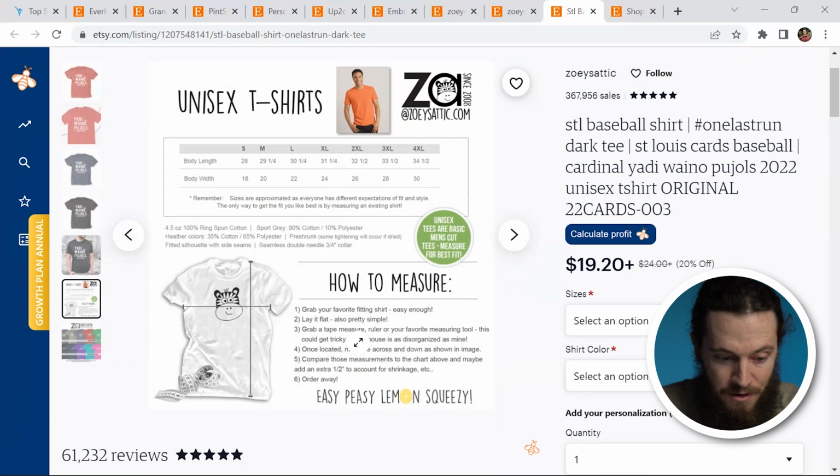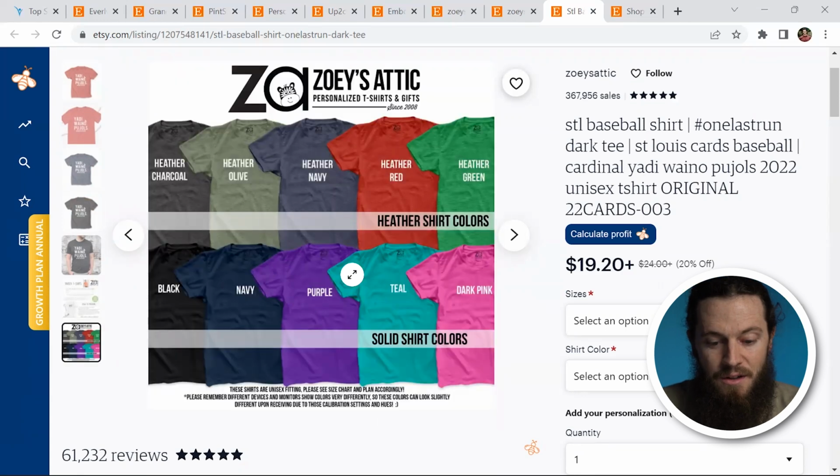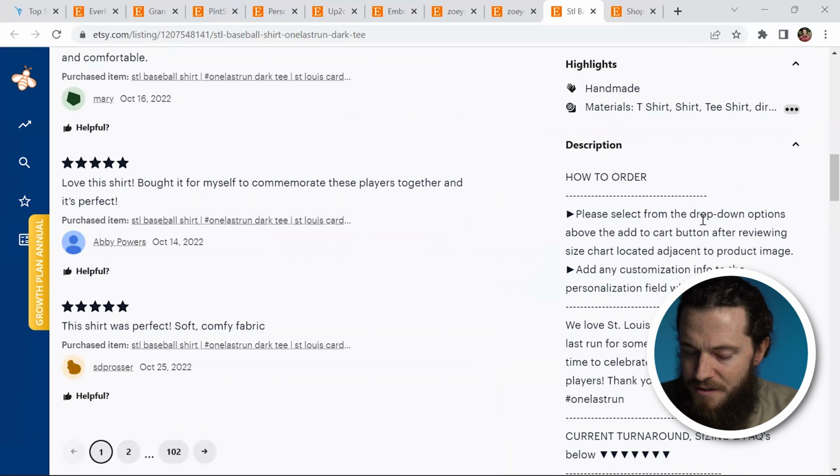This is something you could incorporate in your own store. And then they also have their color chart for the shirts that they offer. And their description is pretty simple.